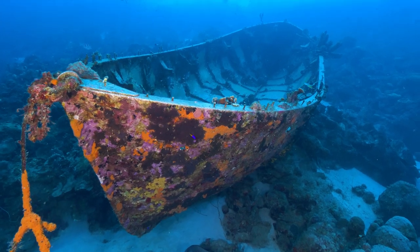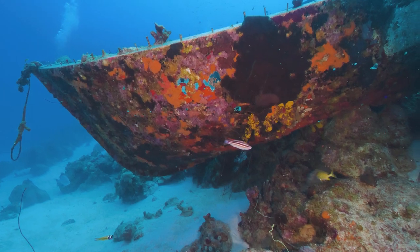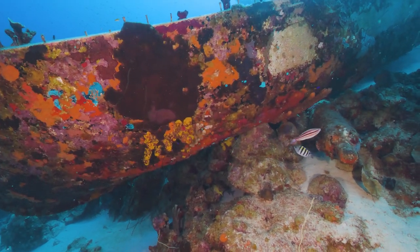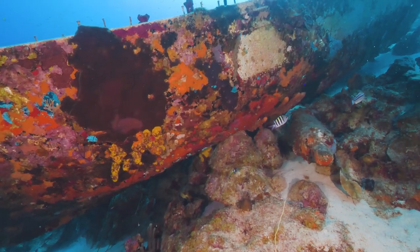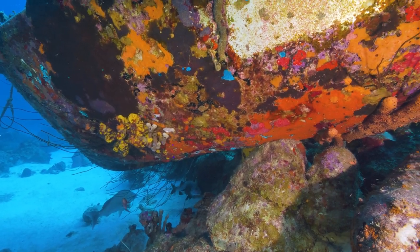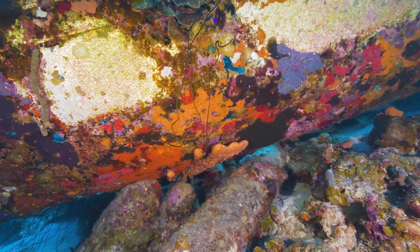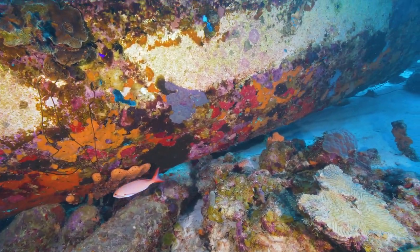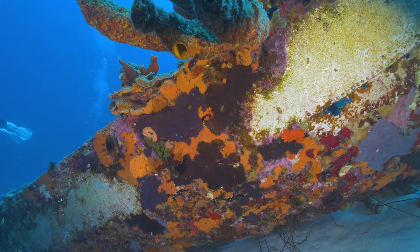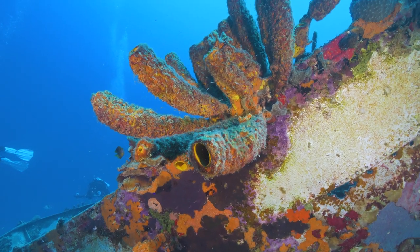All in stark contrast to the interior. A swim along its port side is a real treat. A little closer and the colors become more pronounced. It sits atop some gas storage tanks with wire coral protruding from its side. A huge yellow tube sponge stretches out into the current to filter food.